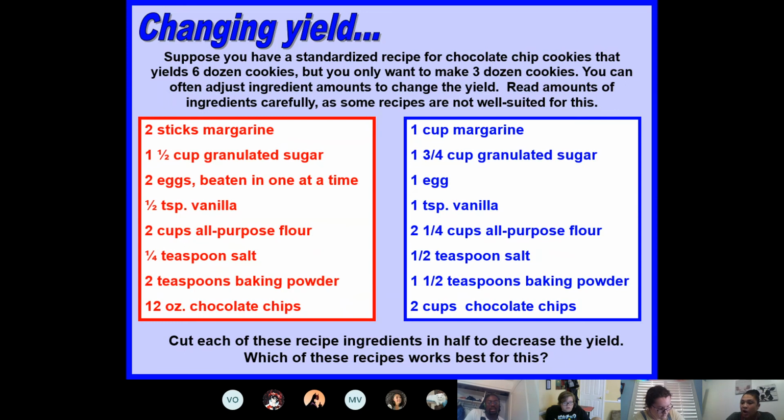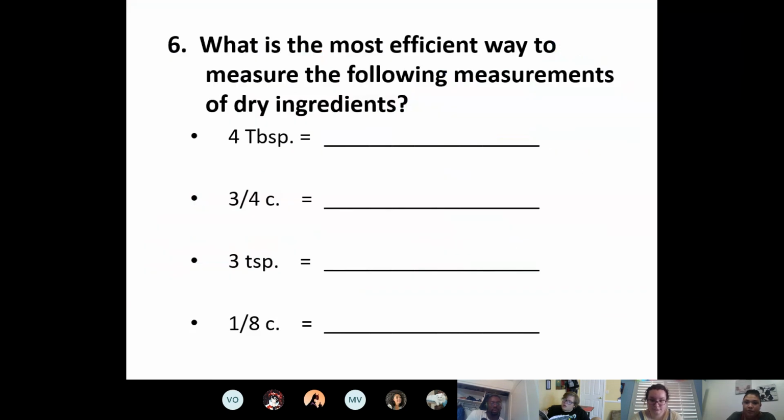If it's something that you're just making at home and you just want to test it out, great. If it's something that you're making for a really large group of people, you might want to try to double that first before you make it for everybody, right? To make sure it turns out correctly. Does that make sense? Okay.